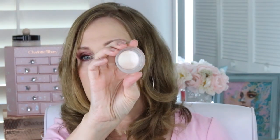Then we have the Living Luminizer, which I love. It's a cream product. And again, you can use it as a highlighter. You can put it on your eyes. You can put it on your lips. It's just wonderful. Now, this is so different. This is called the Birdie Bronzer. It's a cream bronzer. And it is so pretty and looks so natural.